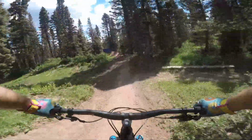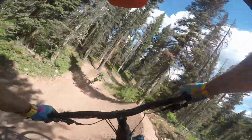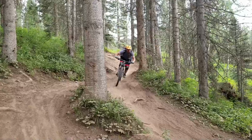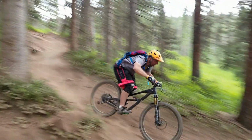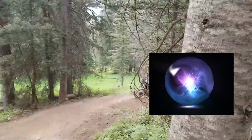When I say the bike was doing better than I was, what I mean is the bike picked up where my technique fell short. If I chose a bad line, the Jeffsy made it a good line. If I went off a jump wrong, the Jeffsy made sure it corrected me. It was as if the bike was kind of reading my mind.